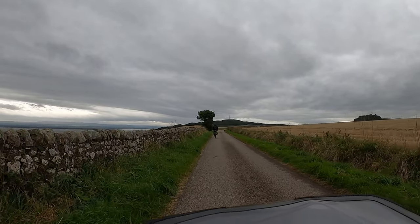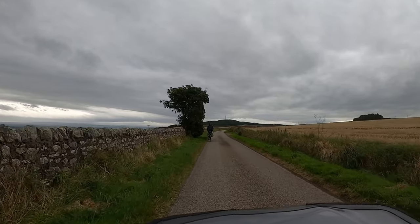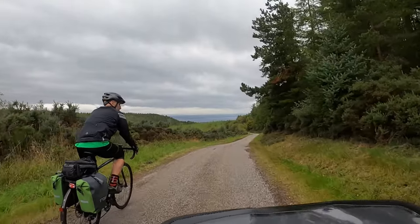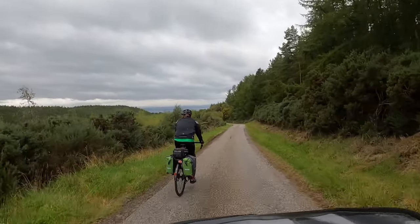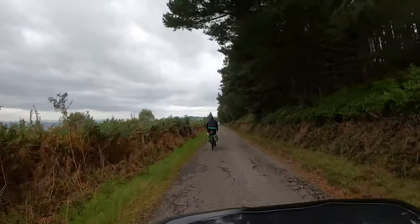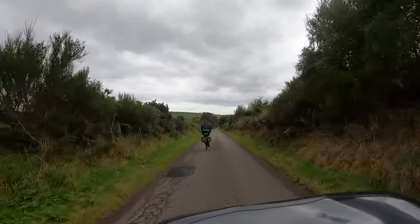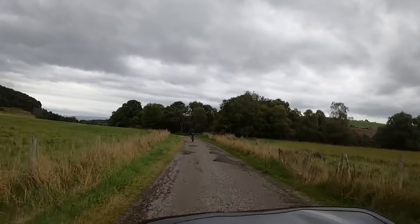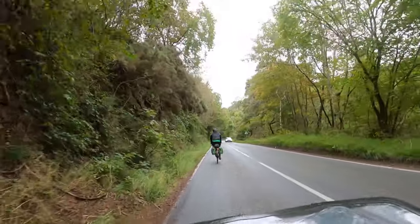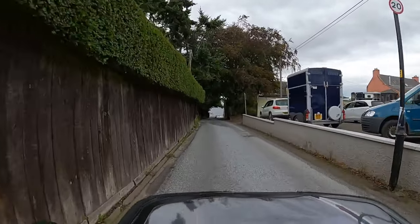We'd now changed direction and were heading back along the other side of the Black Isle. This meant that we were now looking over the Moray Firth. We eventually rejoined the A832 and made our way to Fortrose, but not before stopping at Rosemarkie. For another coffee, of course.